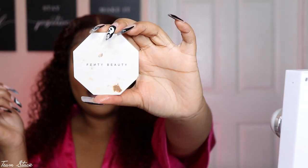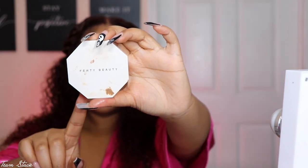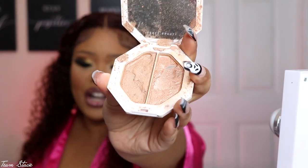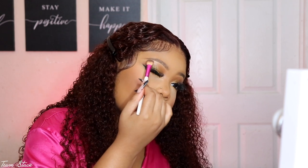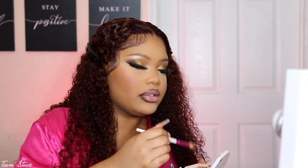Last but not least, my holy grail highlighter has to be the Fenty Beauty. I like this highlighter. I actually have to go shopping for some more highlighters. This is a holy grail for me. I'm gonna use the one that has Afternoon Snack. Wait, oh, it's falling apart. As you guys see, she's all beat up and falling apart, but this is Afternoon Snack and Mo Honey, and I'm just gonna highlight my nose, bridge of my nose, under the eyebrow.